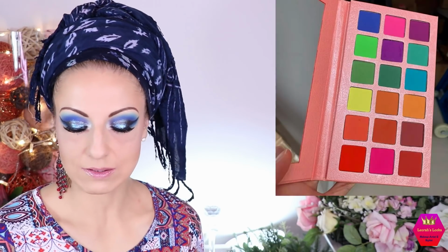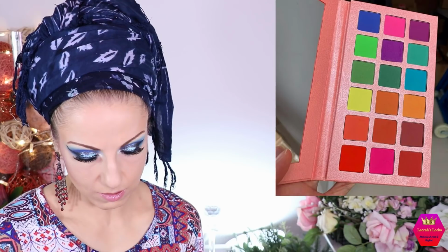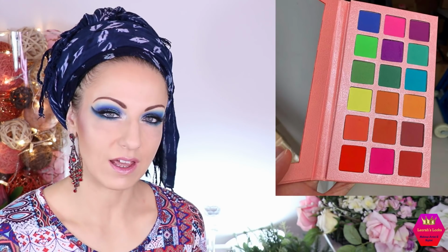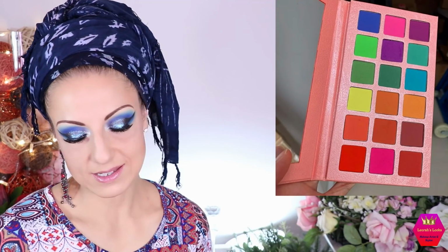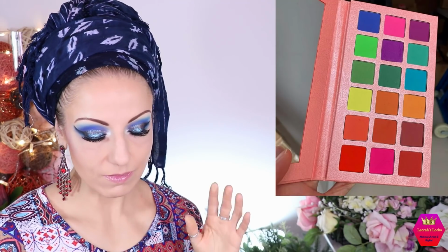But this palette looks really, really nice and interesting, and it looks like this is all going to be mattes, and it's sort of in the line of Certify, just that the palette opens up to the side and not towards the top. But love it, absolutely love it, very nice.